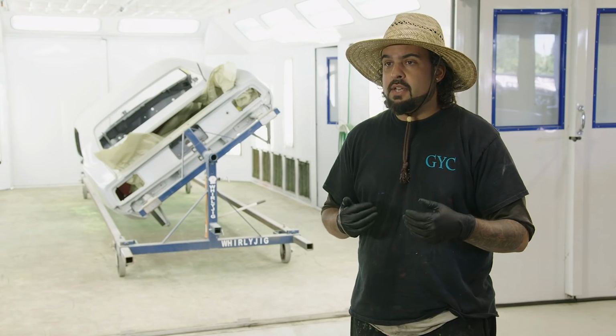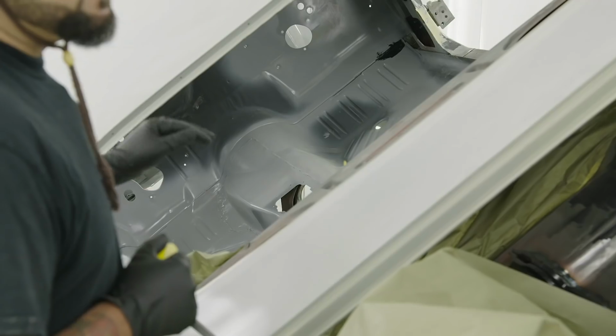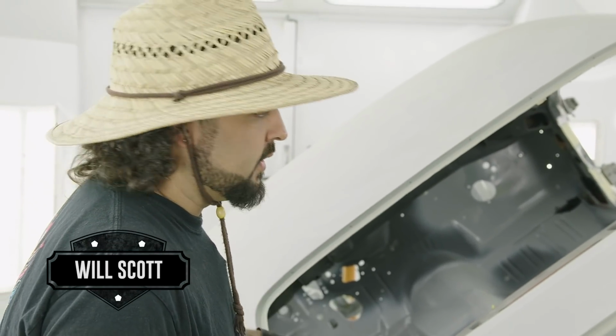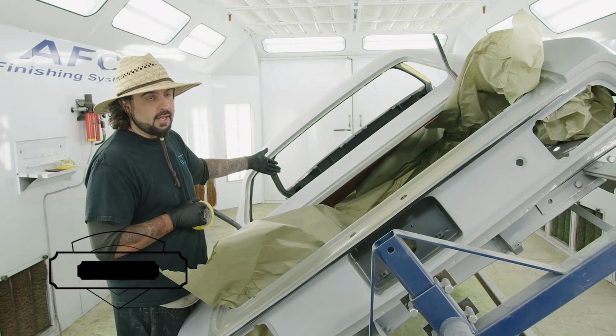When we work on the inside of the cars, we have to treat them just like the outside. So we put a new floor pan in it, got it all welded up, grinded out nice, did a little body work to it. So as soon as the primer cures, it's actually ready to go in there, scuff it, and get color going on it. So essentially, this is just doing the same thing that we already did in the cab.